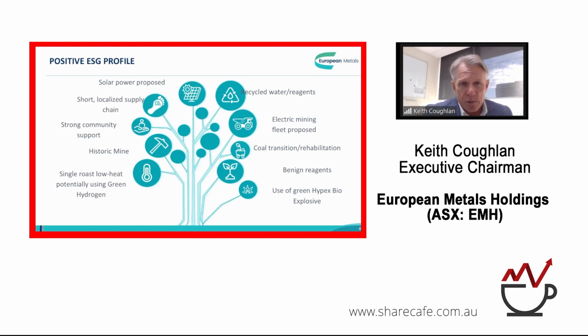I mentioned the ESG credentials, they're very strong. We had a formal LCA conducted on the project about 18 months ago by Minviro, showing potentially some of the lowest carbon footprint profiles of any lithium project anywhere in the world, but not only a low CO2 footprint, but very low water usage, very low acidification. All three of those are very important for us in the final ESG assessment. But we are entering a historic underground tin mine. So clearly much less impact on the environment, much less impact on the community.